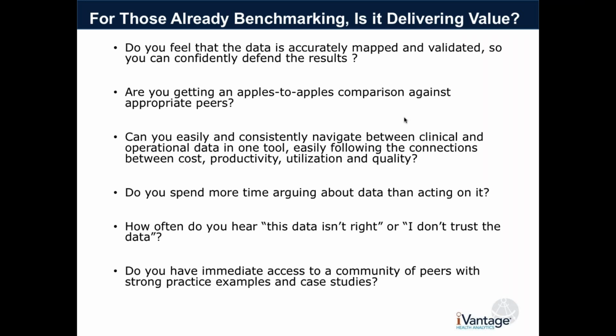The next question is about your comparison. Are you getting an apples-to-apples comparison with the appropriate peer? So not only do I go back and look at what hospital I am being compared to, what group, and how similar they are to me, but I also want to know that at a department level. Say I'm a hospital that has a level one trauma department and a level three NICU. I only want to be compared, for those two departments, to those organizations that have those programs.